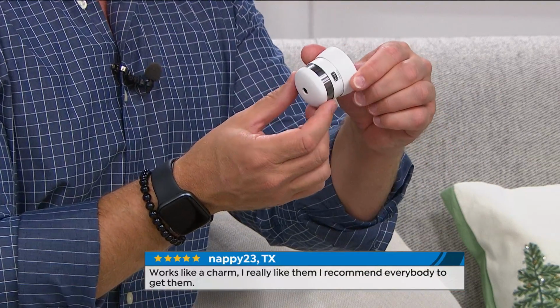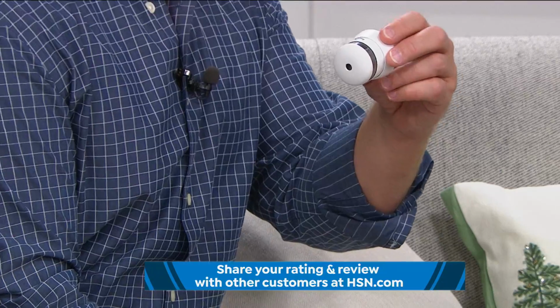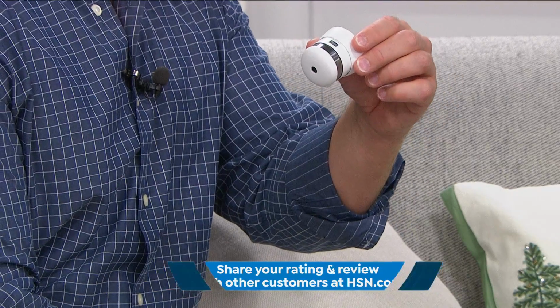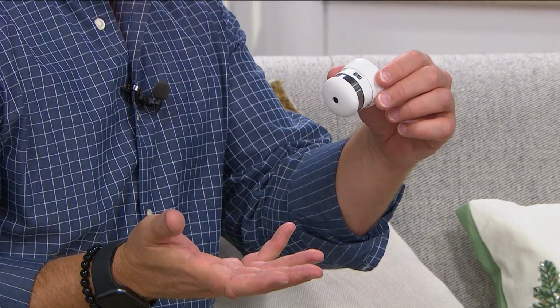This is another alarming statistic I heard about. On average, we used to have about 17 minutes to get out of our home. Now we have 3, because we have less real woods and more synthetics, and they're just more flammable. So we want to hear this alarm that much faster.